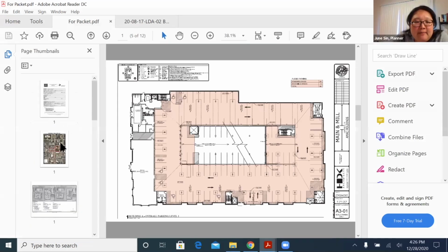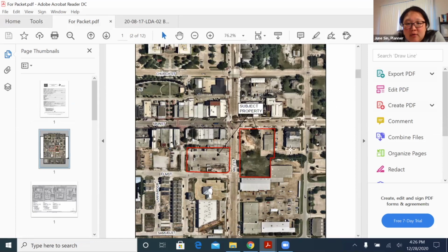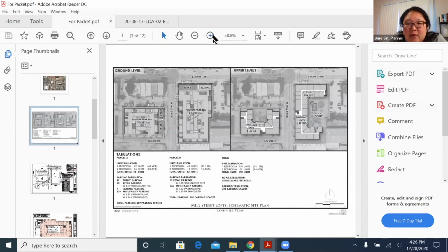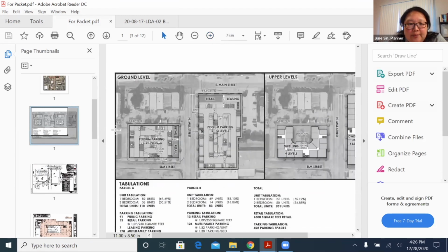So the Main and Mill building they're proposing will be located at the corner of where the K&W building used to be, and right behind the Main Street retail centers over the existing public parking lot. So this is kind of an early schematic that shows their proposal.